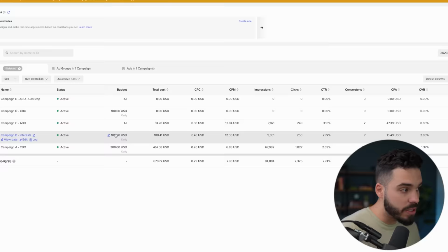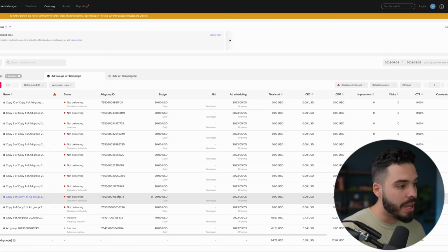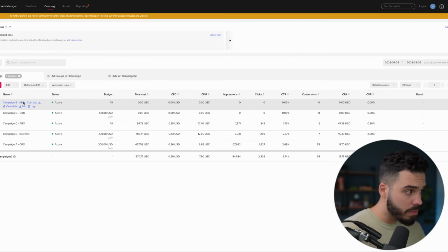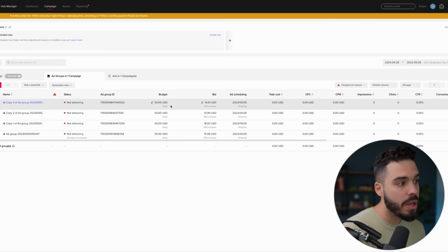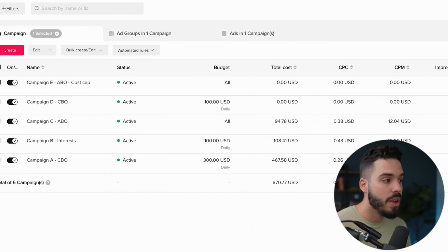Then we have our ad group budget campaigns, which is where we set the budget at the ad group. In this one, we have 11 ad groups at $20 a day. We have $220 a day here in ad spend. So that puts us at $720 a day. And then finally, we have another ad group budget optimization campaign, but this one has a cost cap. Here I started four ad groups at $50 a day with different bids. So we have an extra $200 a day here in ad set. Altogether, we just scaled up from $480 a day in ads all the way up to $920 a day in ads.